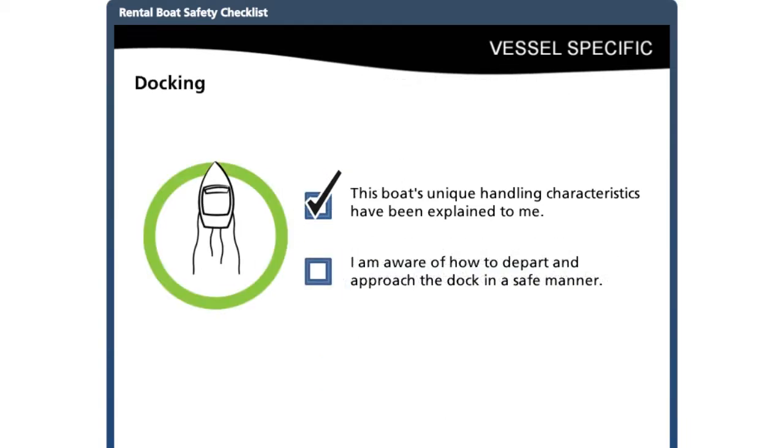Regardless of the type of boat, the fine steering required when departing or approaching a dock is difficult, especially in high wind, strong currents, or waves. Ensure the customers are comfortable with their ability to do so.